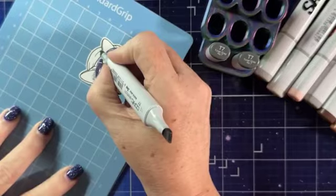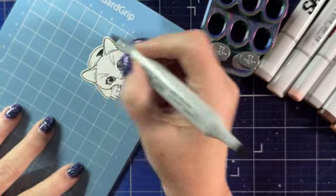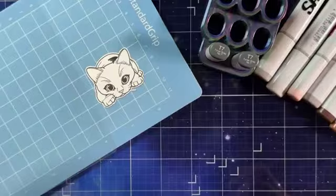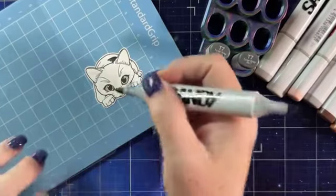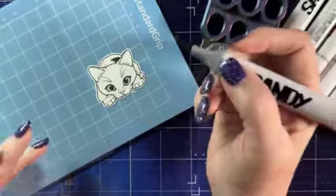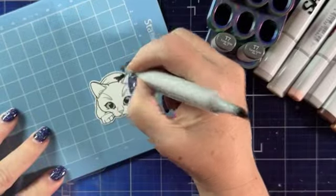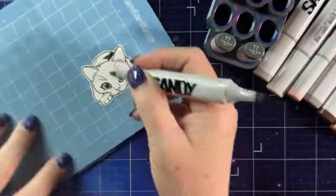So I'm going to start with a little bit over here. And you don't want to do it in like a circle or a spot. You just want to add a bit of that black and then just put as much as you want. Just don't put it in a perfect circle. You want it to be kind of random so that it looks like it fits in with wherever you put it. The more random it is, the better and more realistic it looks.